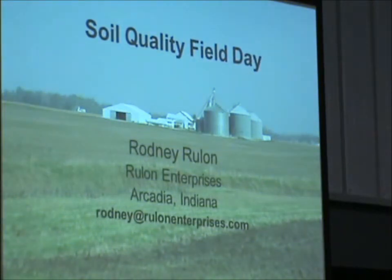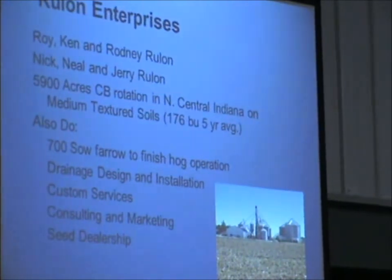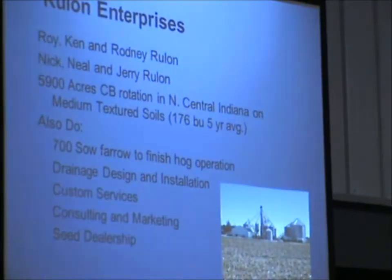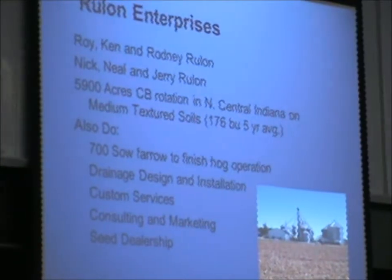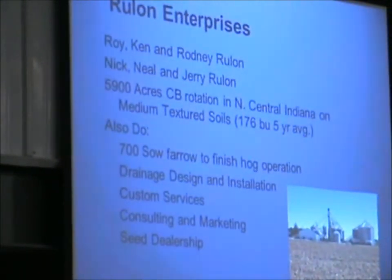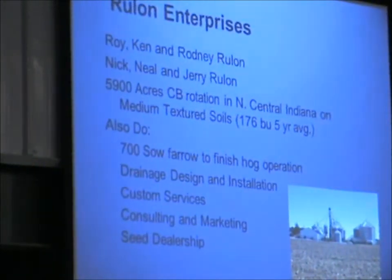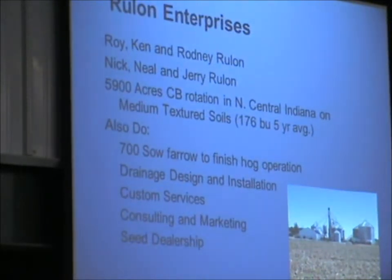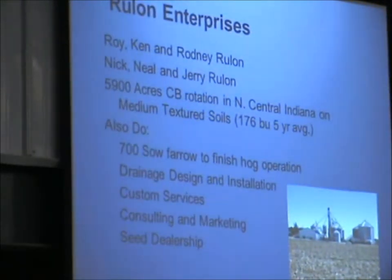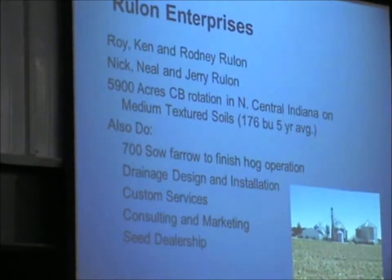With that, I'm going to talk a little bit about who we are, and Ken covered most of this, so you're right in our area here. Everything's within 15 miles right here, so about 5,900 acres is what we're no-tilling this year. We also have several other things that keep us busy. There's the three of us that are owners that were introduced earlier. Jerry is semi-retired, but he's here more than I am. And then Nick and Neil, Roy's two sons, have come back in within the last year and a half. So we're all here all the time.